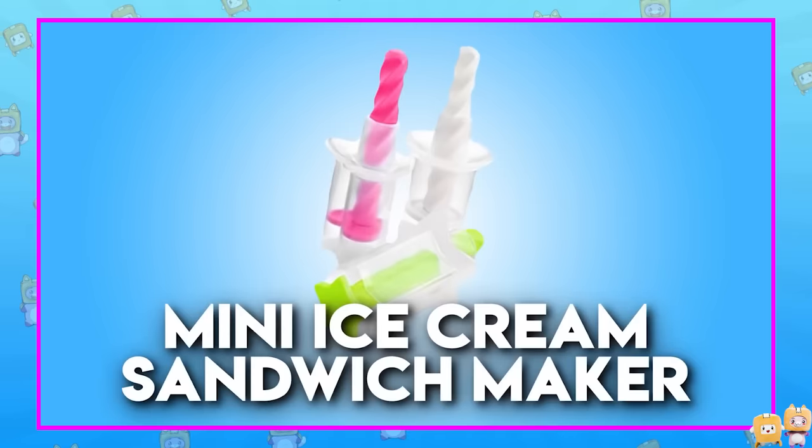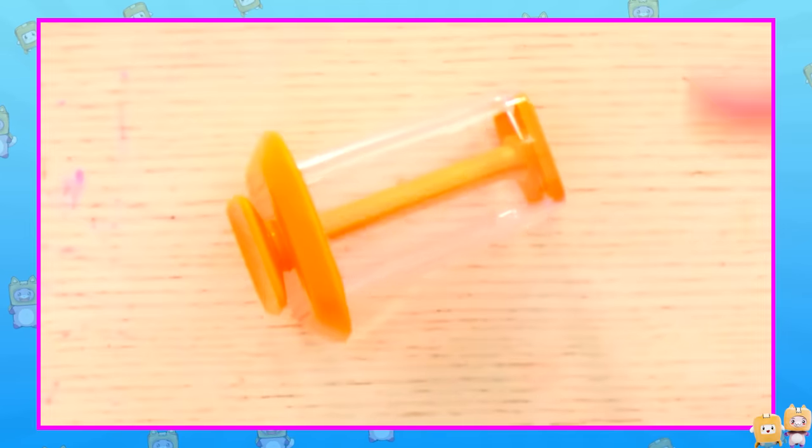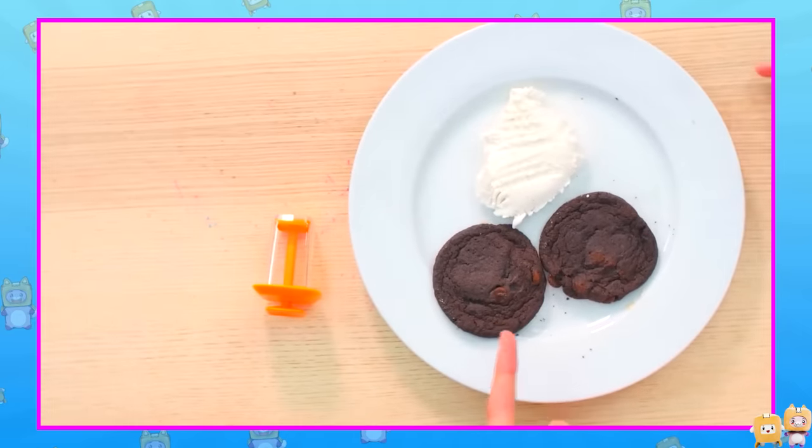Okay, we're gonna move on to the next product right now, which are these mini ice cream sandwich makers. Wait, this is sick. If you like the donuts, you're gonna like this. I like everything so far. Basically, I'm gonna take a plate with some cookies and some ice cream, and we're gonna make our own ice cream sandwich.